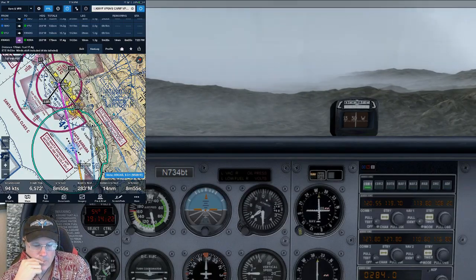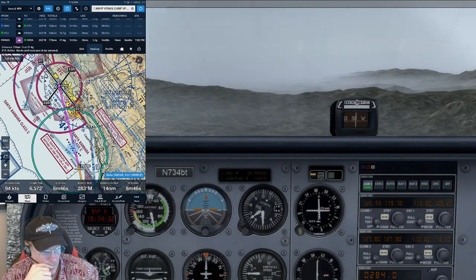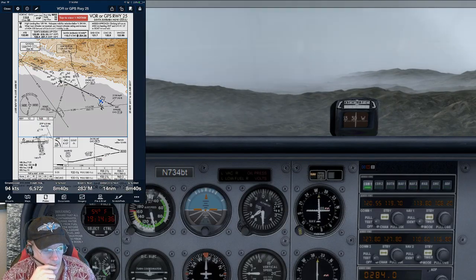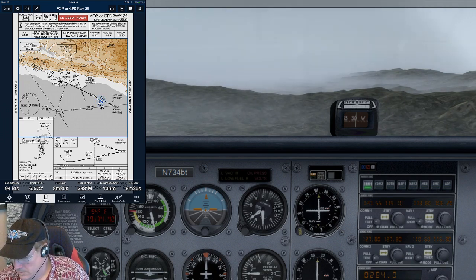231 Delta Golf, Santa Barbara approach, radar contact. Execute missed approach as published, say intentions. 231 Delta Golf, let me get established in the hold pattern, and then I will want approval to go to Santa.